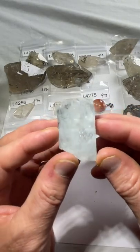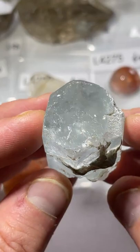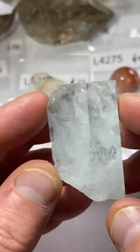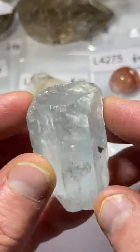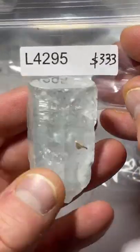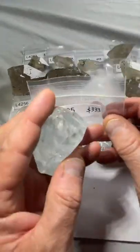This is a really, really nice aquamarine from Pakistan with the pinacoid terminations going on. A nice big hunker chunker. Big, nice aqua with some albite on the back. No, not albite. That's muscovite, rusty. Get your feldspar straight. Yes, it's got muscovite on the back. And there you go. Pakistan aquamarine. $333 for this one. It's beautiful. And good size. It's like $4 something per gram.